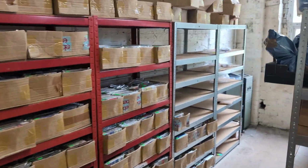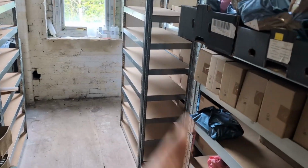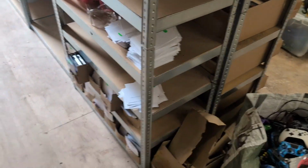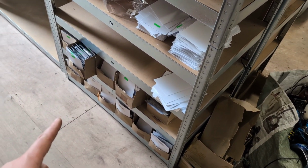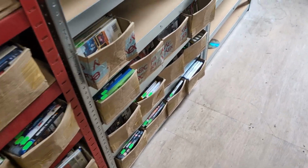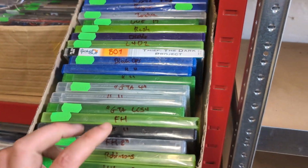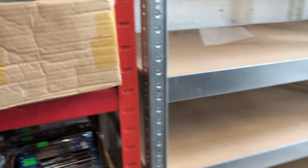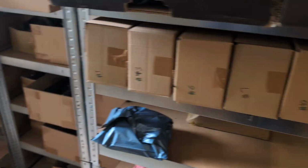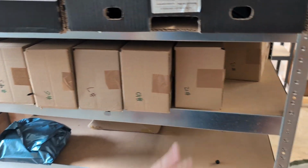Nothing much has changed over here. Just extended it with more shelves because I decided instead of having a separate disc area, I will, let's see if I can find a box. Oh, there's some there, like here. I've just put them in an empty damaged case, so everything can be in the same system, so it's more simplified. All my small consoles and handhelds are all there.